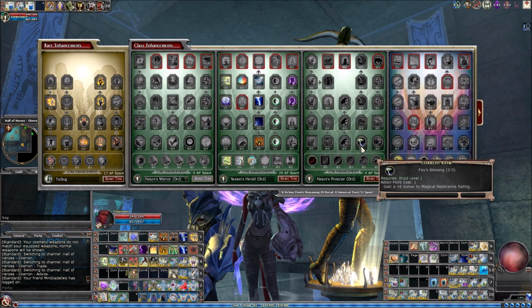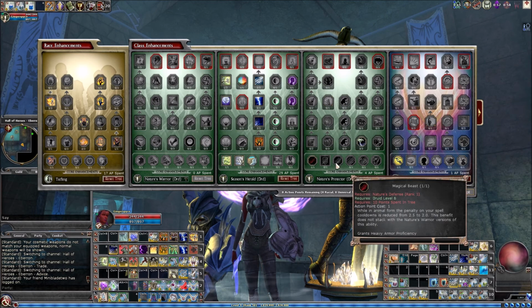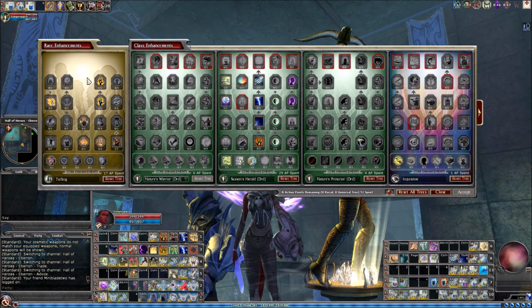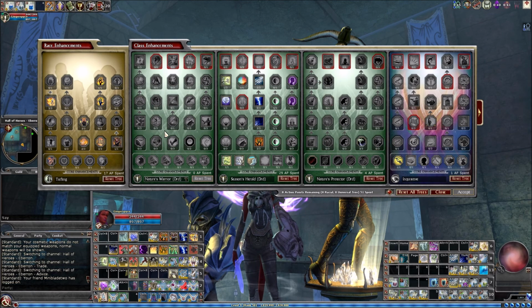But once I take 10, if I need a few more points, because at level 10 I want to make sure that I have tier 3 and 8, that's a total of 11 points spent to get that, and that grants heavy armor proficiency, and I will be using heavy armor starting next level. So if I have to dump a point or two from Season Herald or the Tiefling tree, then I will do that to make sure that I have heavy armor proficiency.